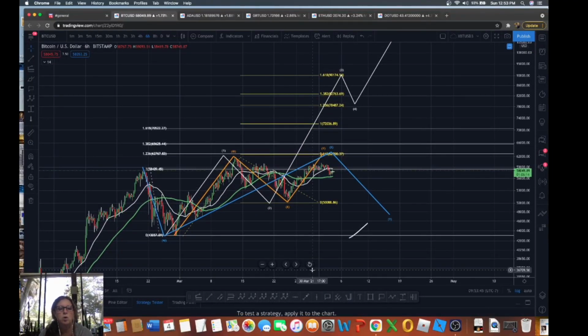Okay, so I have the waves already drawn in of what I'm thinking on a bearish and bullish scenario, because there's always two. There's always a bearish scenario of what can happen, and there's always a bullish. But even in this case, the bearish scenario is still bullish, because I feel like we're in a fourth wave with a fifth to go. So let me explain this as easy as possible. We'll start with the bullish scenario first. As I said, this was the top of the fifth, and we're looking for a fourth.